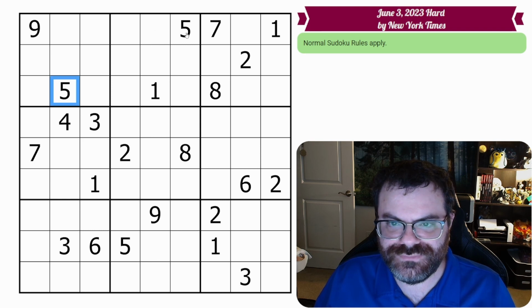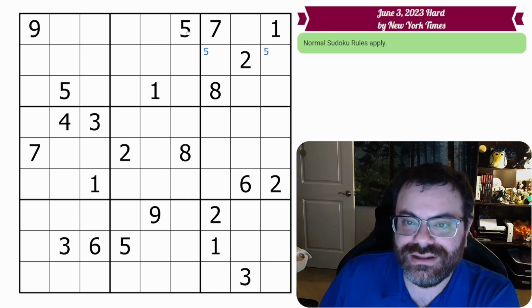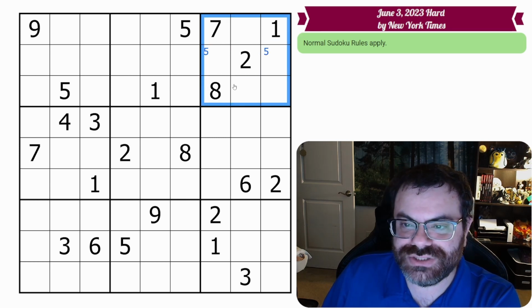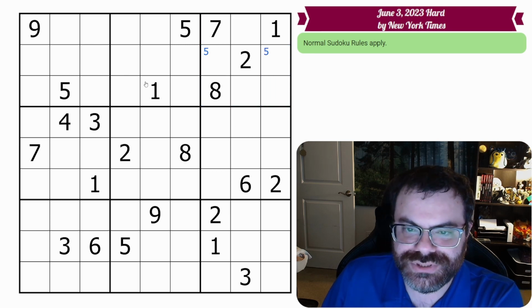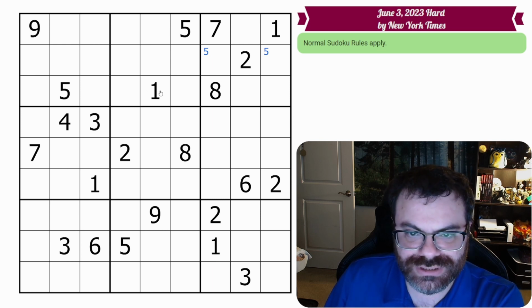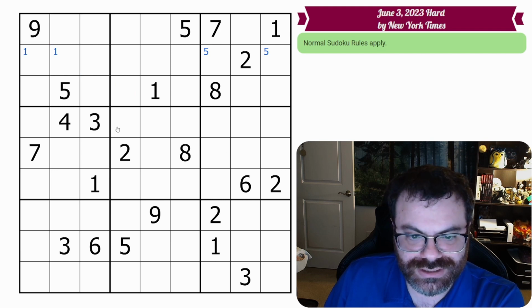Let's see, we got these two fives looking in. So there's a 5 in one of these two. When I use corner marks, that means that digit is limited to just those spots in the box. So it's box logic markings. I will use center marks, which will mean that cell is limited to only those values. So that's what the two markings mean, in case this is your first video of mine that you're watching.